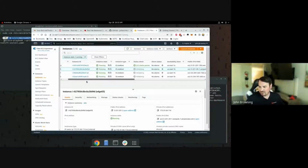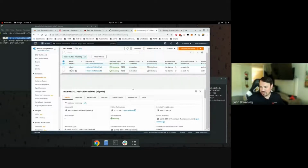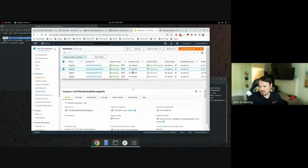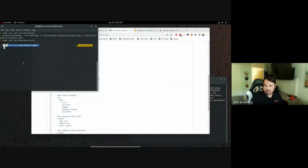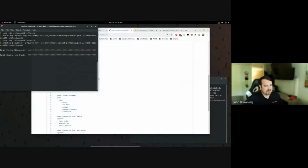So here are the 3 edge nodes I have. I have Edge 01, Edge 02, and Edge 03. They are smaller T3 medium instances in AWS, if you're familiar with those. So let's go ahead and kick this off. And this will take about 10 to 15 minutes to run, depending on how many packages are out there on our RHEL 8 machines.